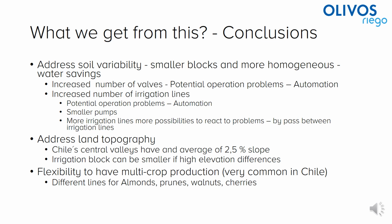We have more irrigation lines, so more possibilities to react to problems. We can have some bypass between the irrigation lines. I will show you some pictures about that. We can address some land topography.